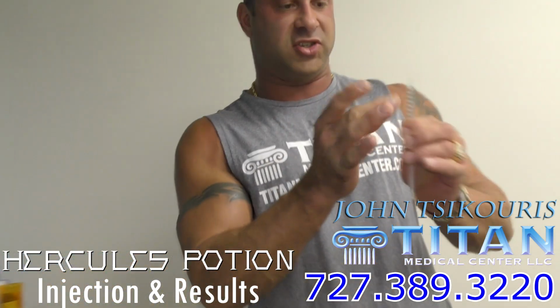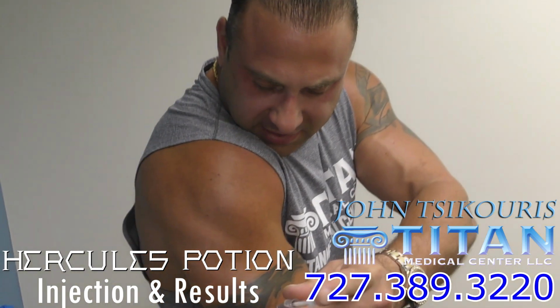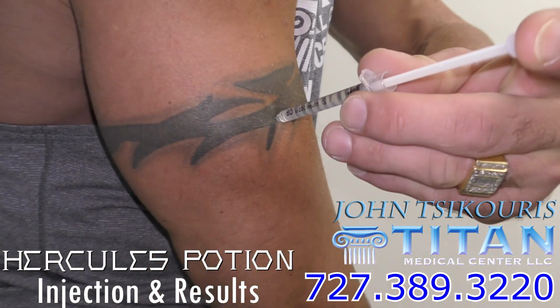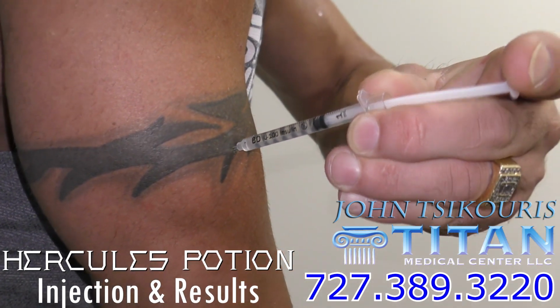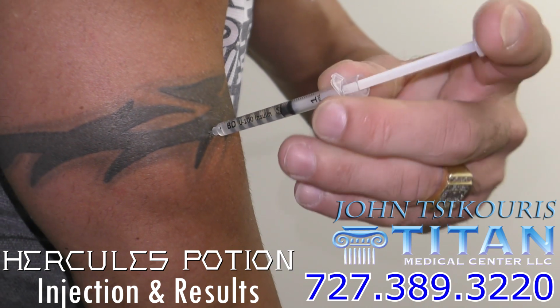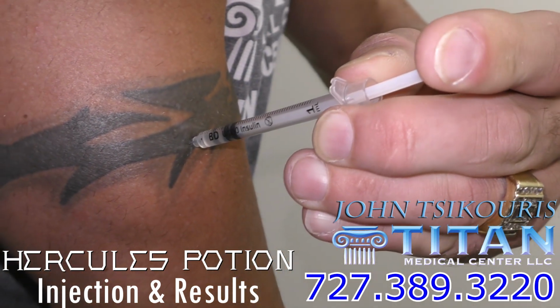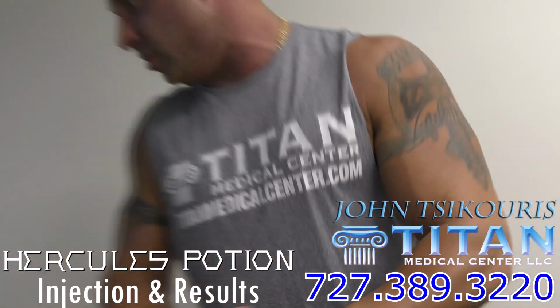I always get a lot of questions about the chest. People usually don't have a problem doing triceps and stuff. Biceps, they get a little scared, but there's nothing to be scared about. It's a little insulin needle, it's going to go right in. The medication's water-based, so it's not thick like testosterone. I'm just going nice and smooth and easy with you guys. You can see, it just goes in nice and easy. No problems, no issues.